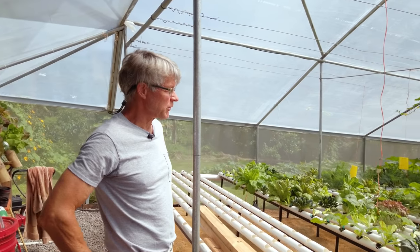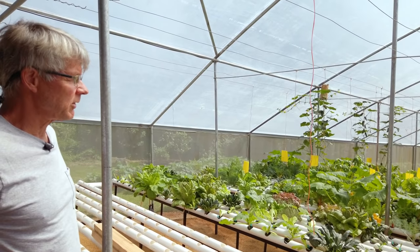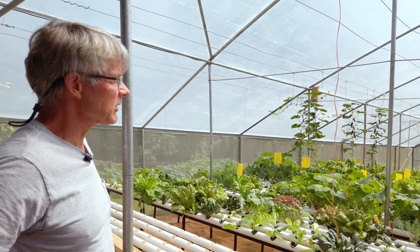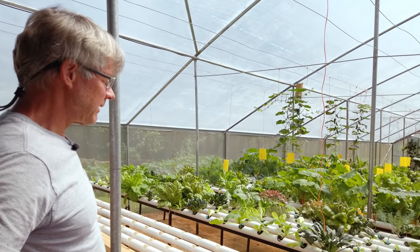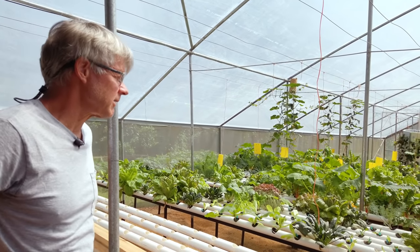Squash and cucumbers are kind of pushing the limits of this system because the roots are so aggressive, they'll clog up the system. So you need to harvest them a little bit quicker than you would in the soil. But again, these lettuce heads here are about 5 to 6 weeks old. They need to be harvested very soon because they're getting so big.